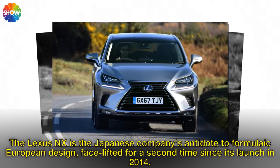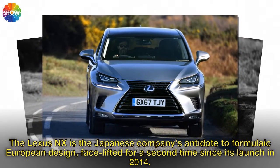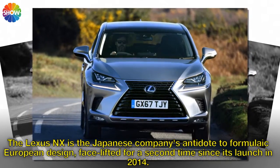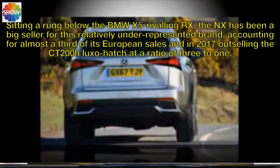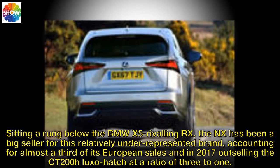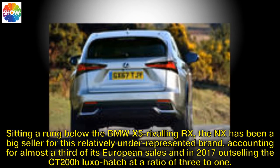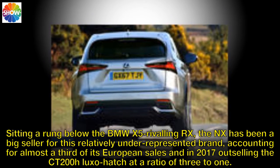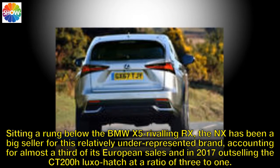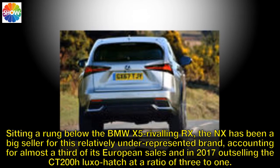The Lexus NX is the Japanese company's antidote to formulaic European design, facelifted for a second time since its launch in 2014. Sitting a rung below the BMW X5-rivaling RX, the NX has been a big seller for this relatively underrepresented brand, accounting for almost a third of its European sales and in 2017 outselling the CT200h luxo hatch at a ratio of 3:1.